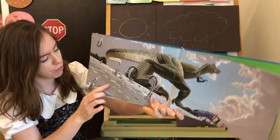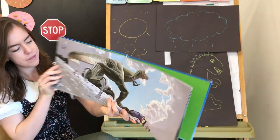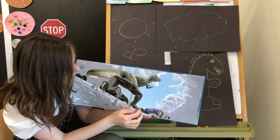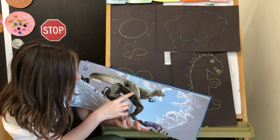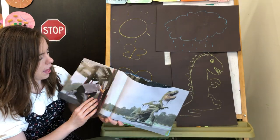Check out the detail on the raindrops. This illustrator is really putting a lot of detail into their drawings. I can see the texture of the rain, and I can see the scales on the dinosaur. Really detailed drawings this illustrator did. I like it a lot.